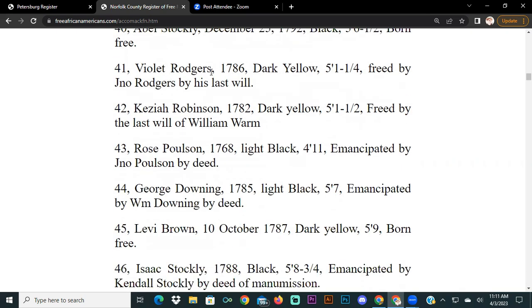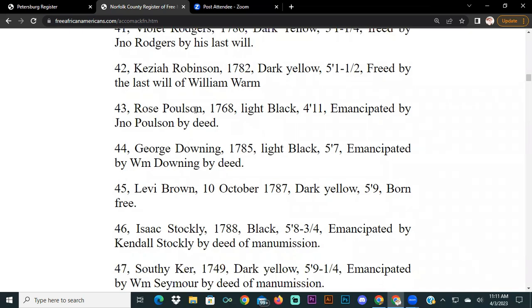Next, we got Violet Rogers, born 1786, dark yellow, 5'1" and 1/4", freed by John Rogers by his last will. All right, same surnames. All right, next we got Keziah Robinson, born 1782, dark yellow, 5'1.5", freed by the last will of William Warm. All right, next we got Rose Polson, born 1768, light black, 4'11", emancipated by John Polson by deed. All right, same surnames.